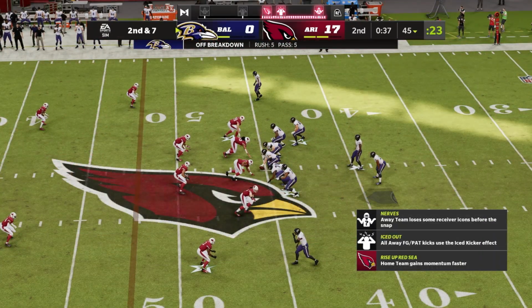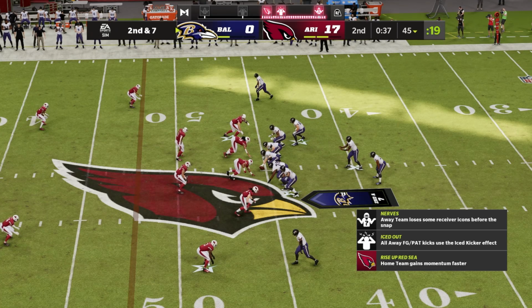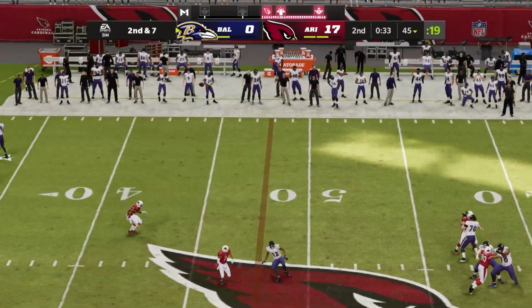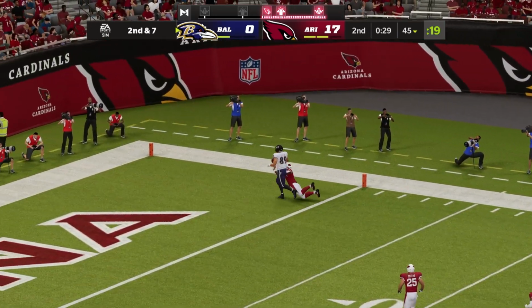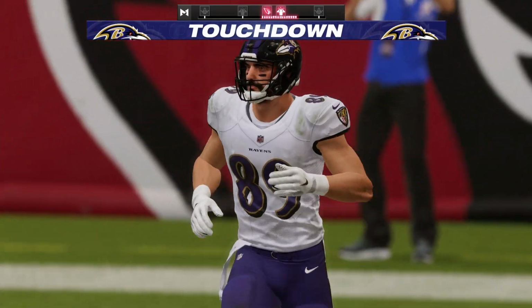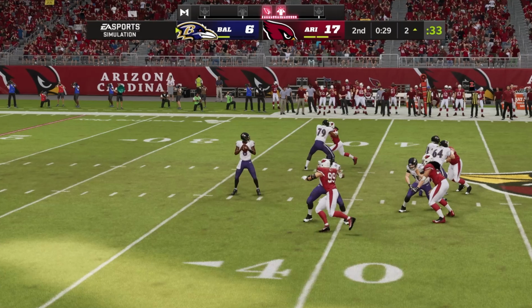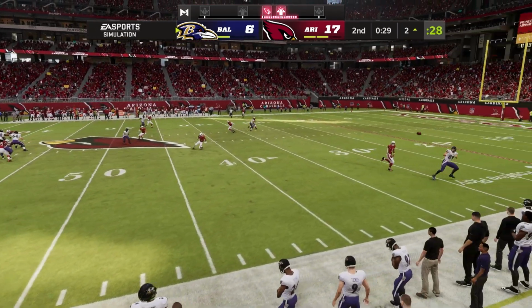Second and 6. No, scratch that. 2nd and 7. Now Jackson. And this is going to be hauled in by the tight end Andrews. And in for the Ravens touchdown. Mark Andrews, 55 yards. And the Ravens get a late score here in the final minute of the first half.